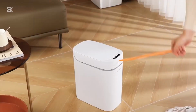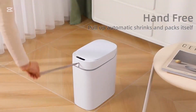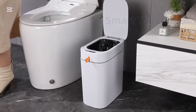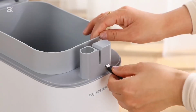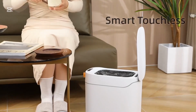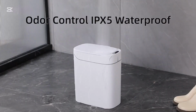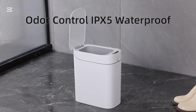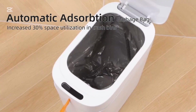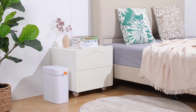This rechargeable bathroom trash can offers a sleek, hands-free experience with its smart sensor lid, ensuring a hygienic and odor-free environment. The built-in rechargeable battery eliminates the need for constant replacements, making it eco-friendly and cost-effective. Its compact, waterproof design fits perfectly in bathrooms, keeping waste discreetly contained. With a quiet, responsive motion sensor, this trash can provide effortless convenience for daily use.